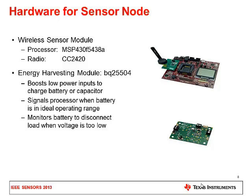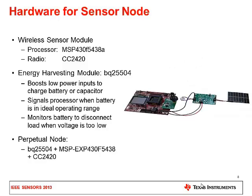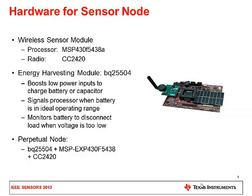It's a BQ25504. What it does is it will harvest the energy, and it will indicate to the main board whether the voltage level that is accumulated is good enough for the node to transmit or receive or do any operation for that matter. And if the voltage falls below a threshold level, then it will disconnect, so basically the node will have no energy, no power to transmit and connect. Okay. Initially we did the blue wiring, and then we got better at it, and this is the node that we put together.